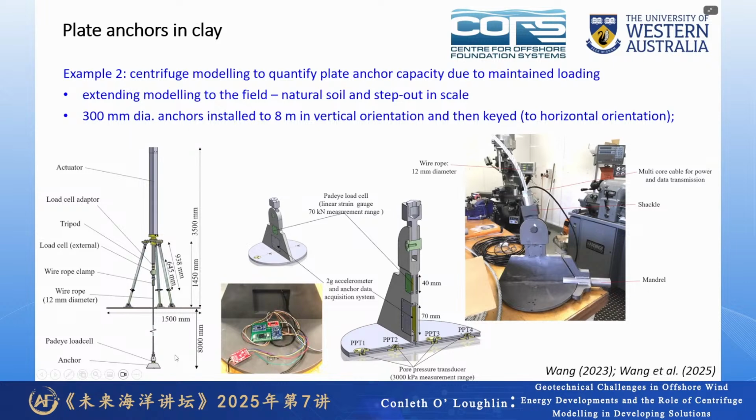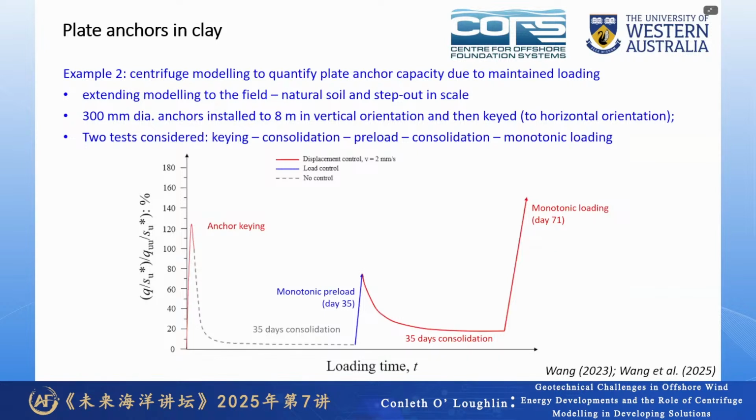They were installed using a cone penetrometer rig, and then afterwards they were connected up to this actuator, which was installed on a frame. This actuator was controlled in the same way as we control our centrifuge actuator, so it was really precise, and we could impart quite complex motion sequences. I'm just going to look at a couple of tests from the program. There were quite a number of tests, but I just want to look at a couple of them.